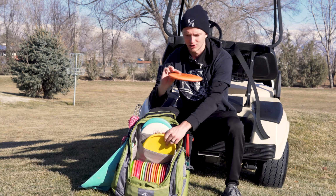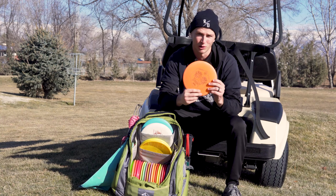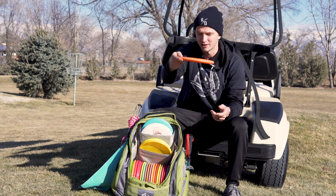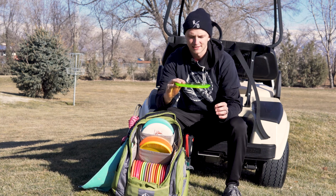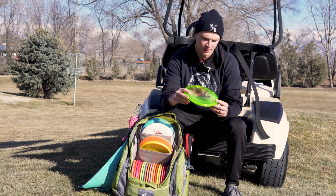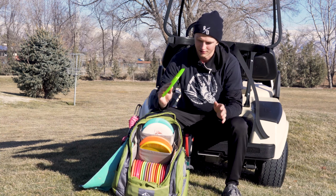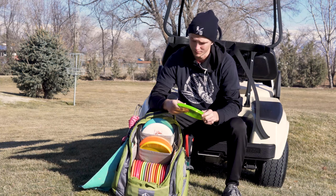Then my straight flyer is just a D-blend cohort. This thing will turn up and flip a little for me, but then just hold nice and straight. And then the last is the Justice. It is my overstable go-to. I really forehand this a lot. It handles a lot of torque, so it's a really good approach disc for me as well.